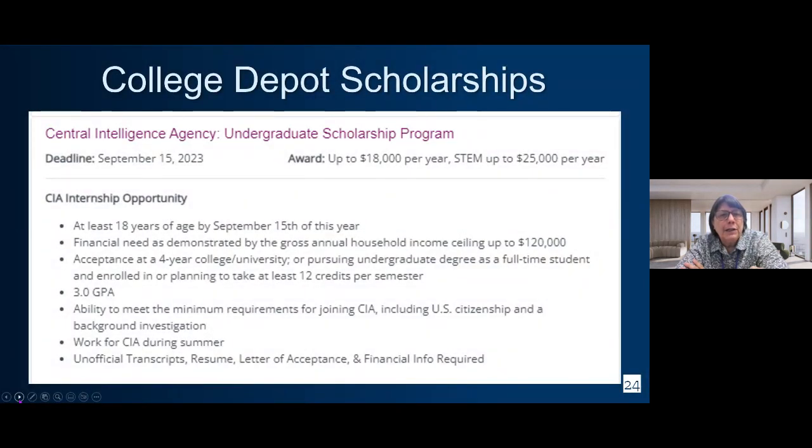Here are some College Depot scholarships that you may or may not be interested in. The Central Intelligence Agency has an undergraduate scholarship program worth more than $18,000 per year, or if you're studying in a STEM field, up to $25,000 a year. This is a really interesting opportunity.